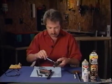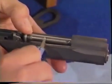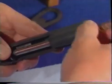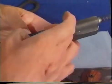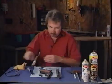It's not really that critical to have much lubrication on it. Slide the recoil spring back on the guide rod. Snap it back into place. Then rotate the link back forward. Okay, the slide assembly is ready to assemble there.